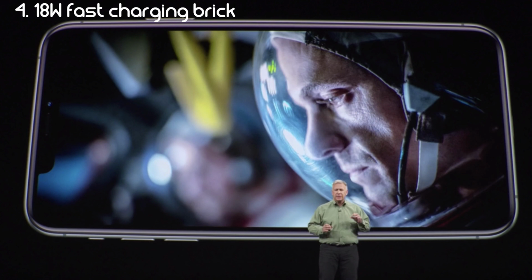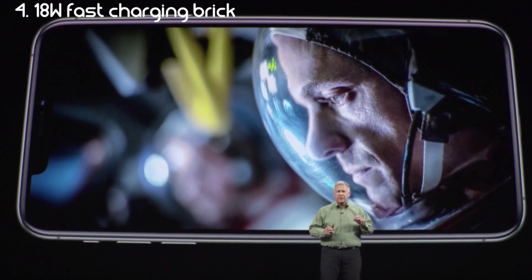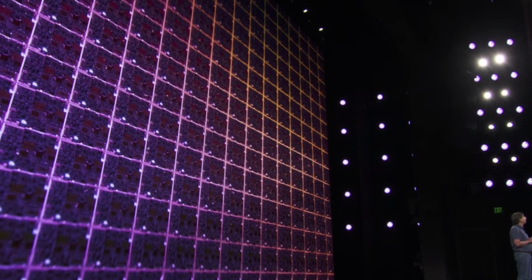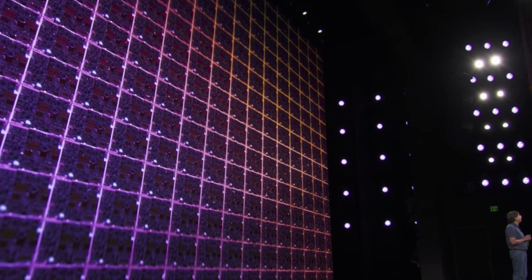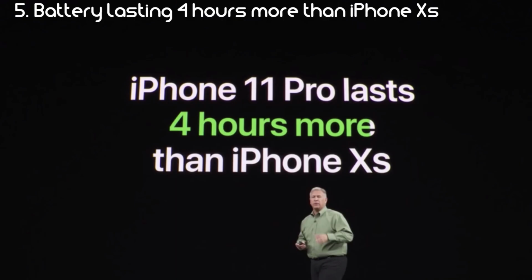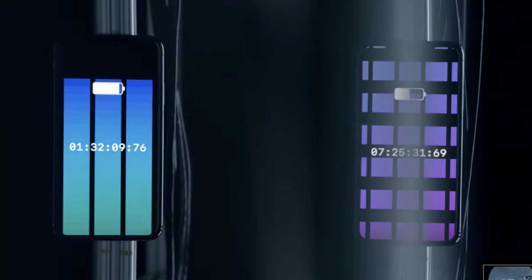We also have the fast charging being part of the iPhone 11 box. You have this brick which is able to charge your iPhone a lot faster, which is really a great thing. And when we are also talking about the battery, Apple does claim that the iPhone 11 Pro battery lasts 4 hours longer than the iPhone XS. Of course, they're not comparing it to the iPhone XR because that one has a better battery life, so they want to make the difference look huge, but still, 4 hours is a really big difference.